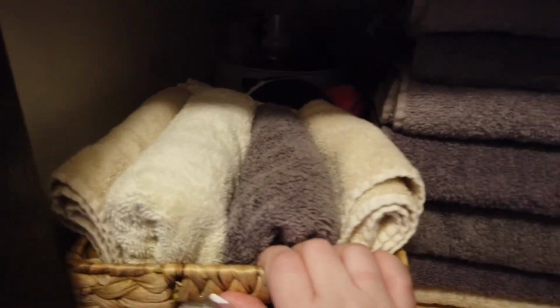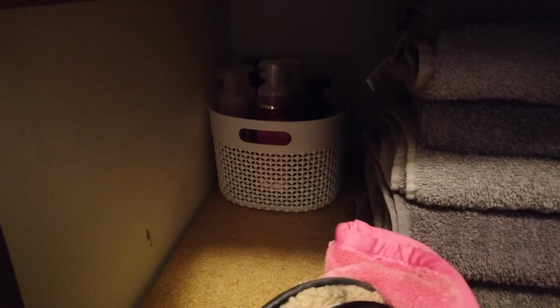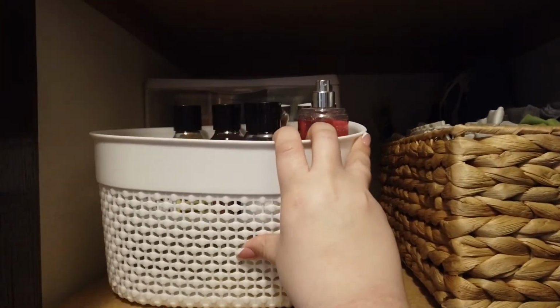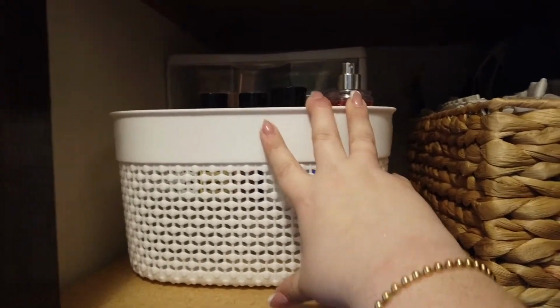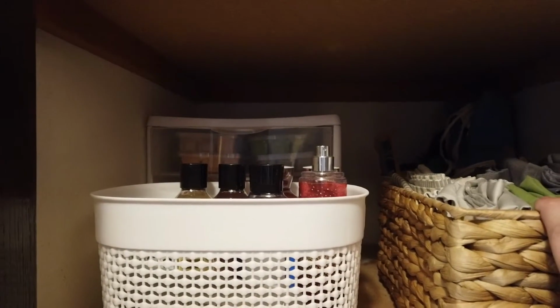So then I put all our hand towels and washcloths and makeup wipes in these little woven baskets. And then behind there, I know it's kind of hard to see. I wish I had better lighting in this little closet. But behind there, that's where I put my Bath & Body Works hand soaps. Like I said, I had to kind of start stacking stuff in here to get it all to fit. And then up on the next shelf, this is where I put all our Bath & Body Works body soaps, and then a few hair care products and that kind of stuff. And then I left the Scentsy drawer unit up there with all my Scentsy melt bars.